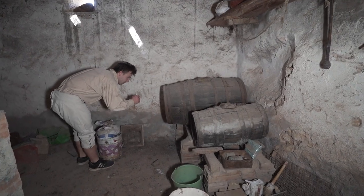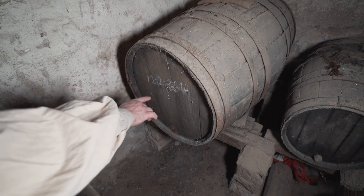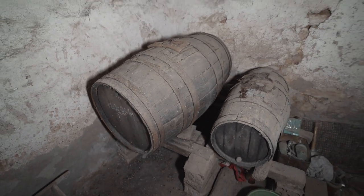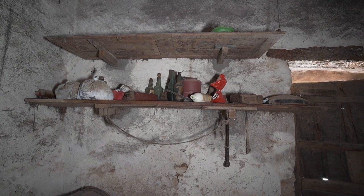If you come look over here, there's a date on here. It says 2010, 12th of February 2010. So this place might have been abandoned since the year 2010. Some bottles of liquor and wine up there.